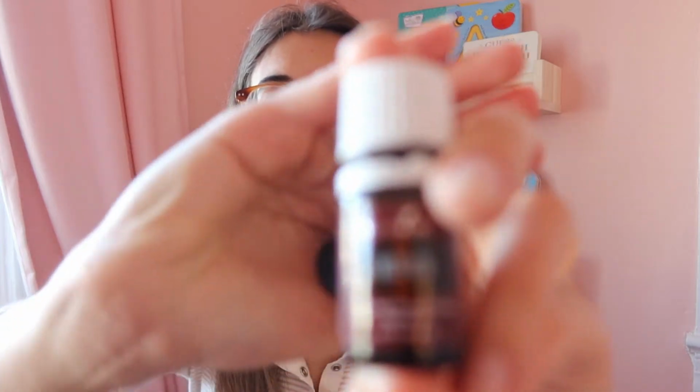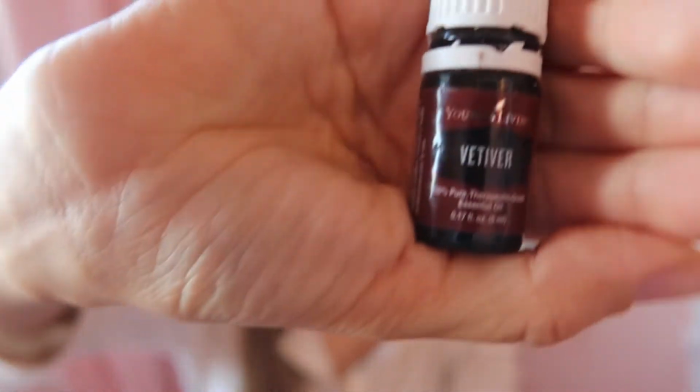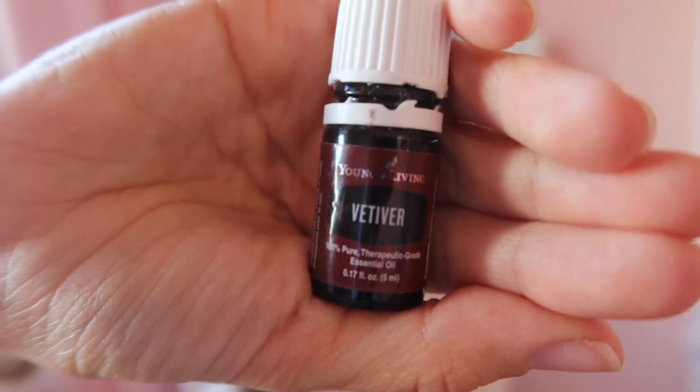The best one that I have found for sleep is called Vetiver. It is so cool. I put this in the diffuser the first day that I got it, and it actually made me sleepy. And I wasn't even getting ready for bed or anything. I was cleaning the house and I got really, really tired.